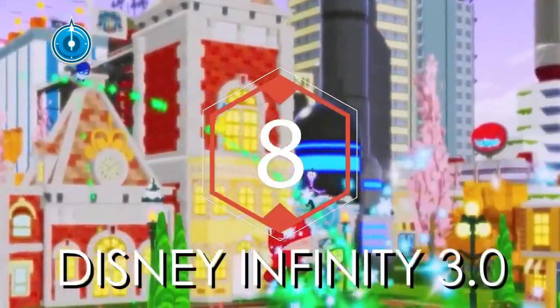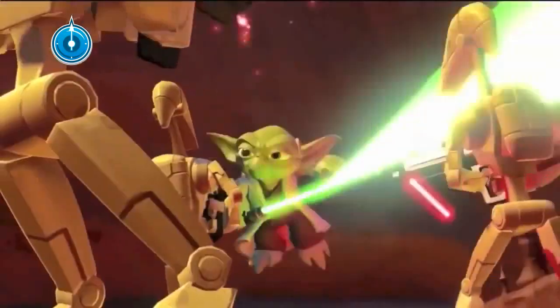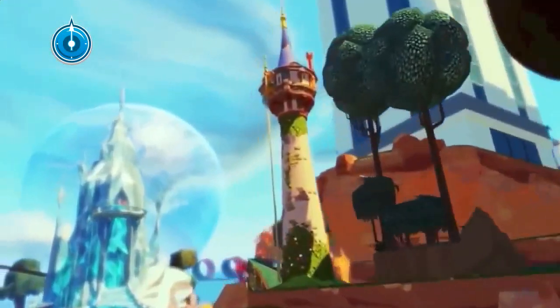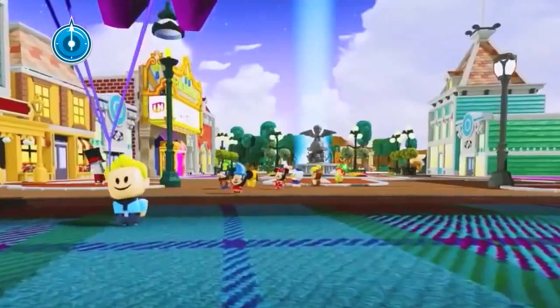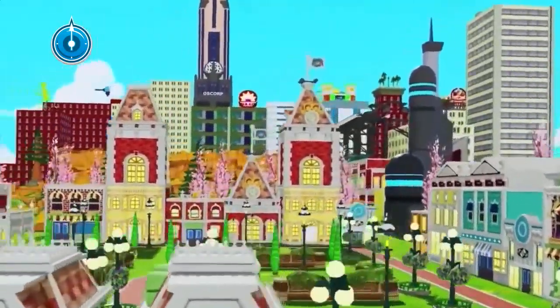Our number 8 allows anyone to dive into their favourite Disney franchises, including Star Wars and Marvel. Disney Infinity 3.0 makes for a great platform in which to play, complete with a plethora of story and add-on packs. The Sandbox or Toy Box mode lets you realise your own world with a gigantic character roster.